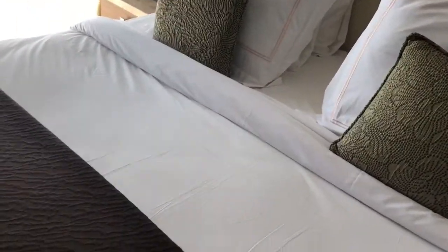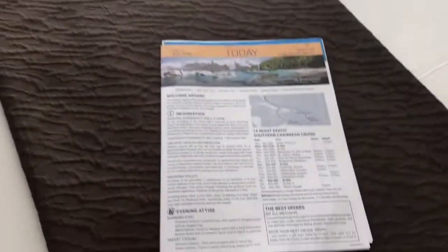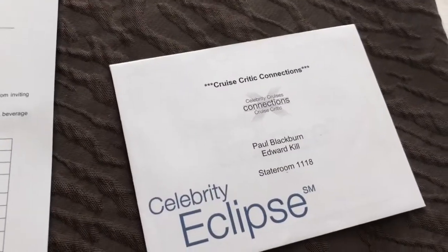We can't go out onto the balcony from our bedroom because there's a hot tub there. Boo-hoo-hoo. I'm not going to complain.